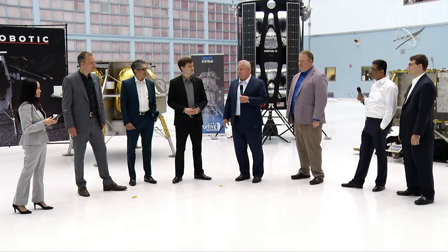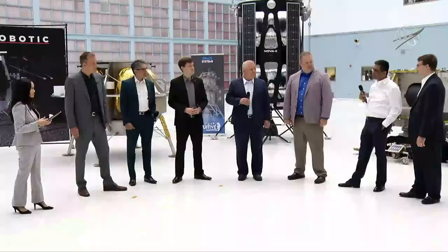We are very excited. NASA is providing a platform and opening up the cislunar market, and it's going to drive a lot of investments, innovations, and it is going to create a new frontier where there will be a lot of players coming in to explore a new market, to explore space resources. So we are extremely excited to be part of it.